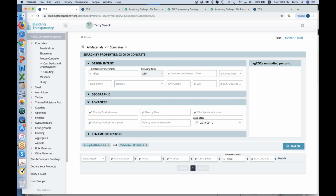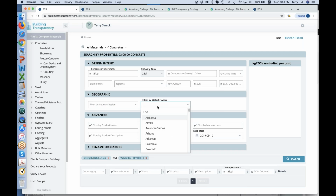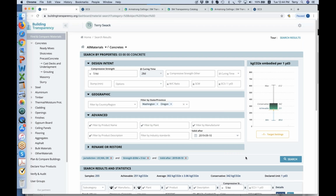And most importantly, you can pick a geography. You can, for example, in this case, I'll pick Washington State and let's say Oregon. Oops, Washington State and Oregon. And you can choose pretty much anywhere in North America and get a certain amount of results.